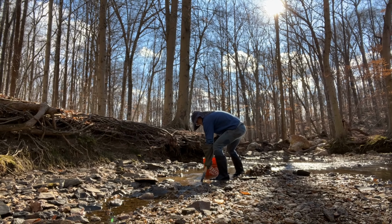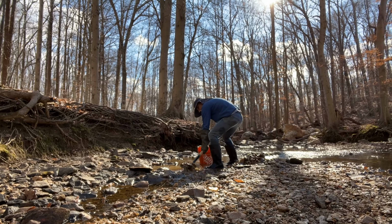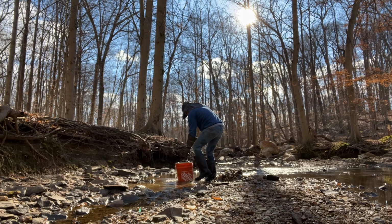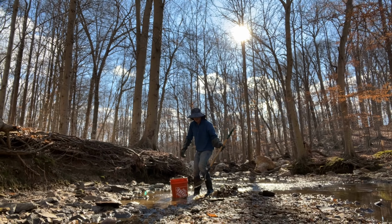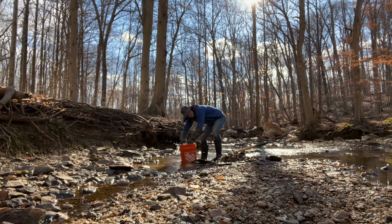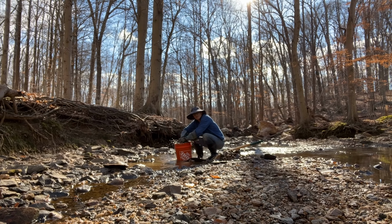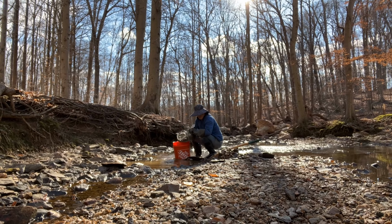After you've identified where the gold is, then you can start mining. What I do is I just start digging in and then I classify it. I've got a classifier in the bucket that will pretty much take out anything over a 1/4 inch. If it's less than a 1/4 inch, it'll go into the bucket because the sluice works best with a 1/4 inch or less.